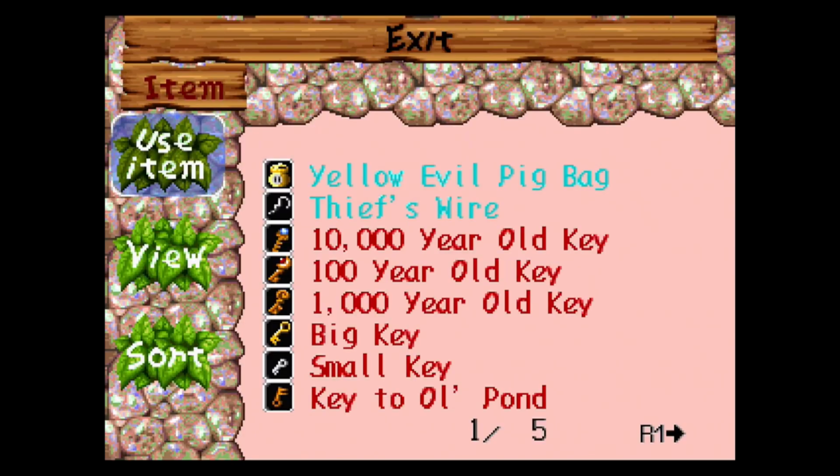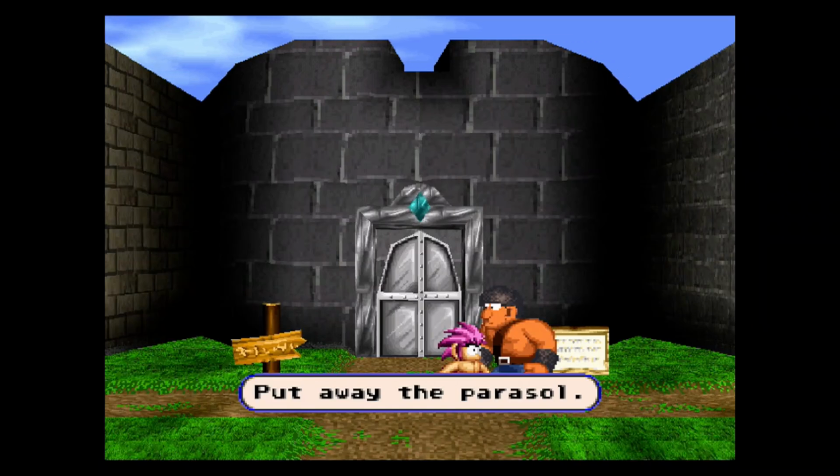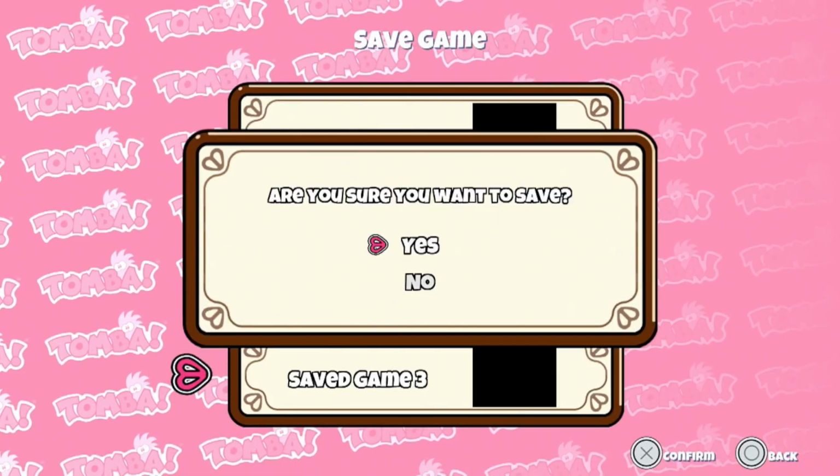Okay, so for this next fight, we're going to unequip the Funky Parasol, because actually in this fight, the Funky Parasol will hinder us. I'm just going to save my game also, because this battle is a particularly tough one.